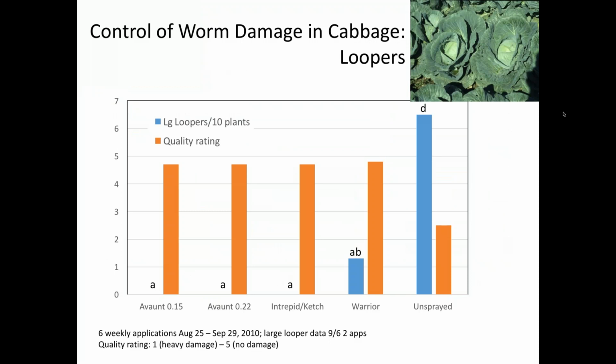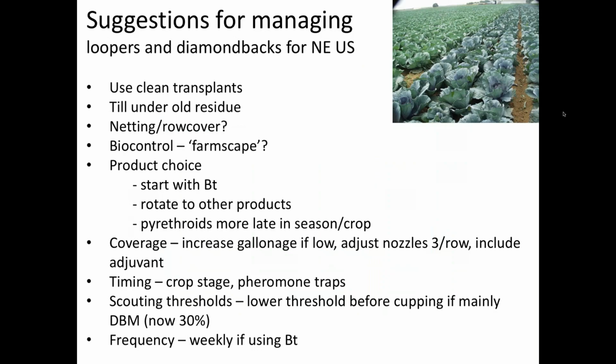In this part of the same trial, we had tried some more conventional materials, Avaunt and Warrior, and the quality was high, almost up to 5 in every case with the Avaunt and Intrepid, Ketch or Warrior. We had a few loopers surviving in the Warrior, but that really wasn't significant, causing much in the way of damage. So these were very effective in this trial. And I would say we had moderate pressure from cabbage looper in this particular case.